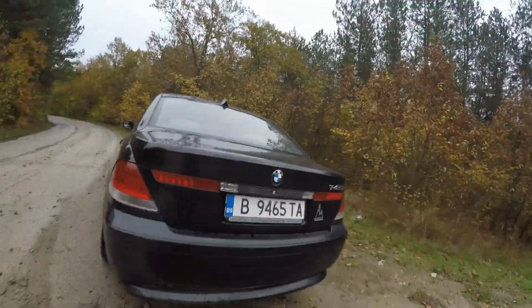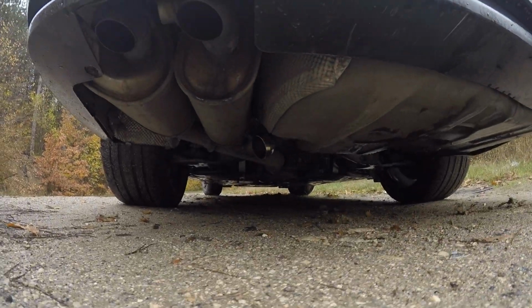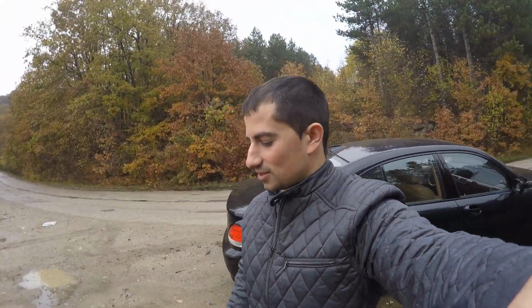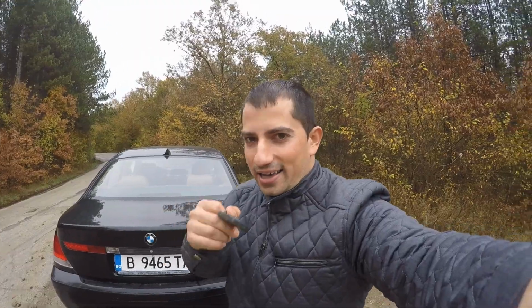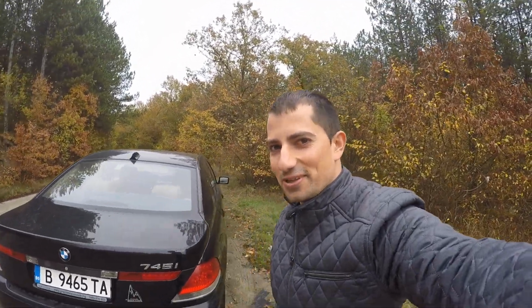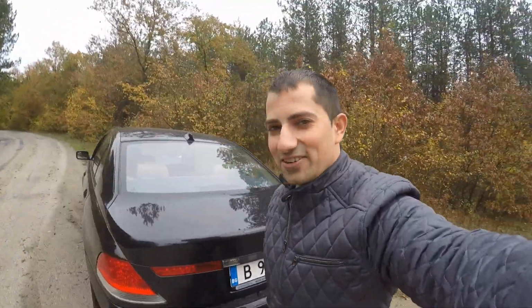You can see here underneath there is a cutoff already, and I'm super excited to show you how this cutoff is sounding. It's brutal. I've been driving for several kilometers and I'm just so excited that I even forgot to film. So finally, when my first impression cooled down, I can really show you what it's like with this cutoff. Okay, let's go and drive on these beautiful autumn roads.